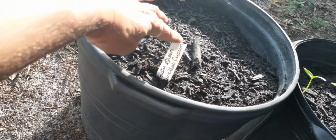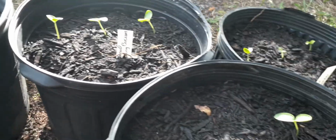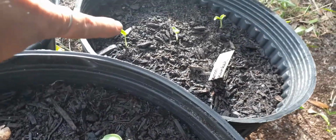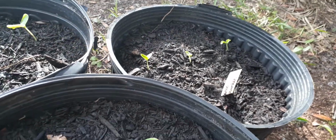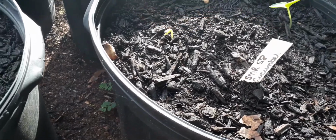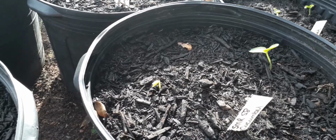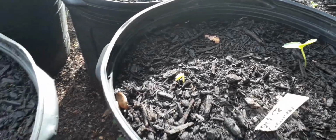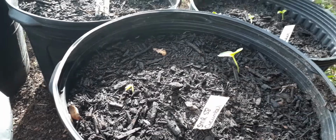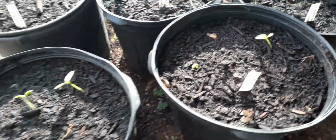Haha. We've got the tasty green burpless, the national pickling. Over here, the lemon cucumber, which I've wanted to grow for a long time. Market More right here, and SMR58, whatever that is. These are just big box store cucumber plants, not from Haas or any of those. So I'm not sure what this is, but we'll see.